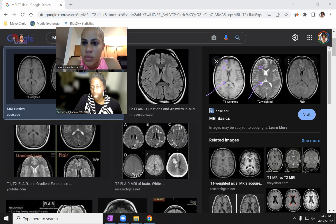And so let me find a good one here. It's kind of hard to see on this one, but it looks like the black spots on SWI represent microhemorrhage. This is kind of hard to see on this one. Oh, here's a good one. So you see, let me get my pointer.